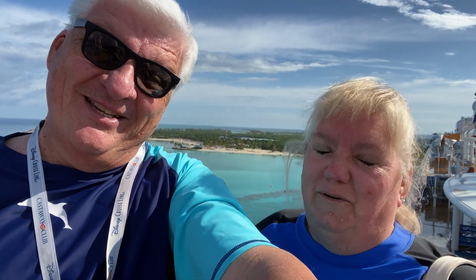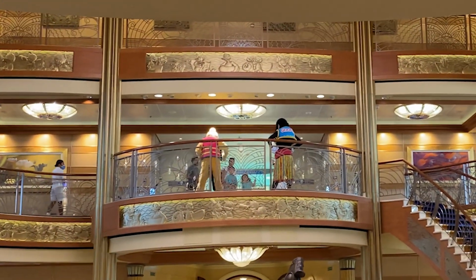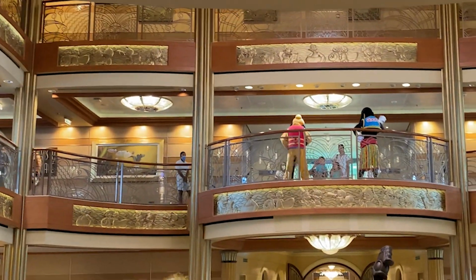See, we're all ready for our first adventure, or whenever we decide to do it today. Our new little swim stuff. Yeah, think we're snorkeling, right? We're not sure about that. We'll see about that. Maybe walking with a mask on. We don't know. Goofy and Pluto in their swim attire.